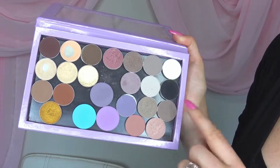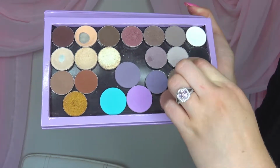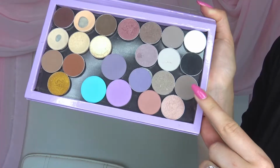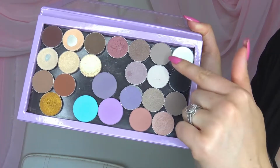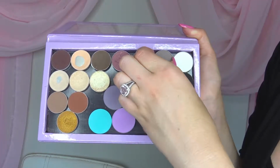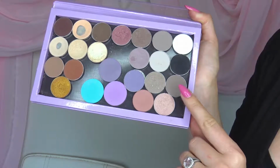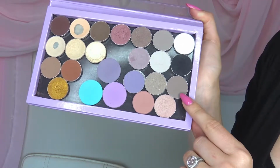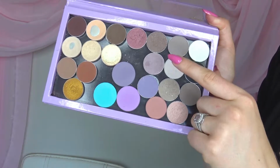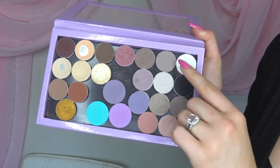Now here you can really tell this grey here, so is this one Friend Zone, or so this is Faux Fur. Faux Fur is a little bit more warm toned than this one, which is Friend Zone. So it really depends on the kind of grey look that you want to go for. If you want a warmer tone one, then go for Faux Fur. If you want a cooler tone grey, I'd probably recommend going for Friend Zone. I hate the name of this one, by the way. I'm like, why did you do this?